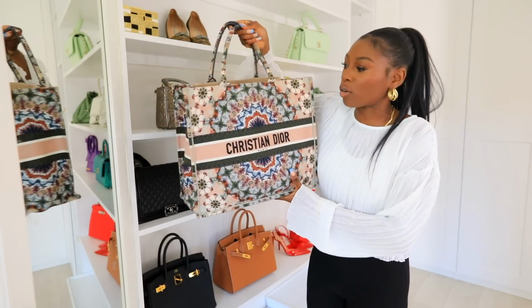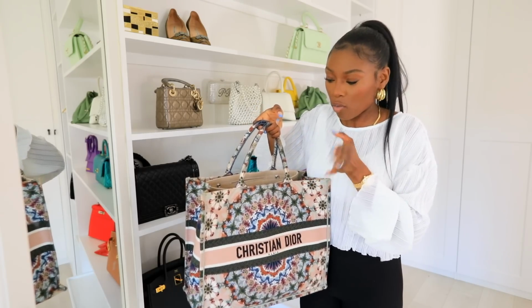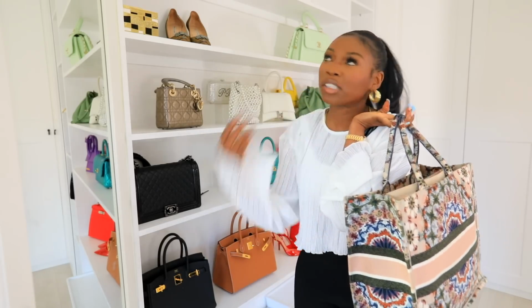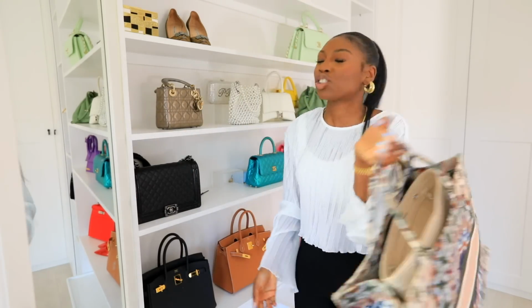Finally, I have 2 more tote bags. This Christian Dior tote bag, and I fell in absolute love with it. It's come to so many countries with me. It's traveled with me so many times. It's sturdy, it's big, it's good. It's just a good bag.